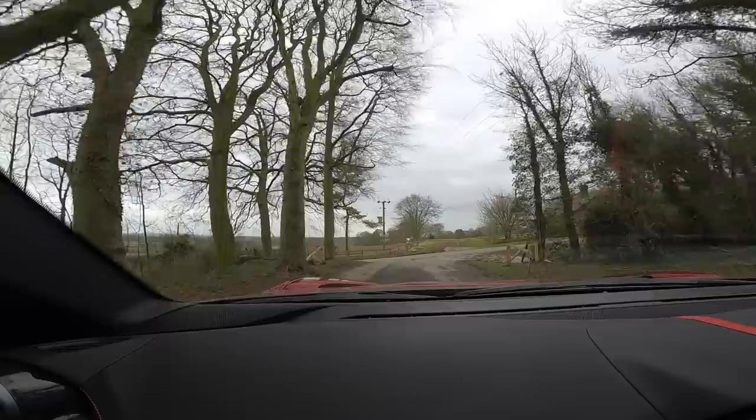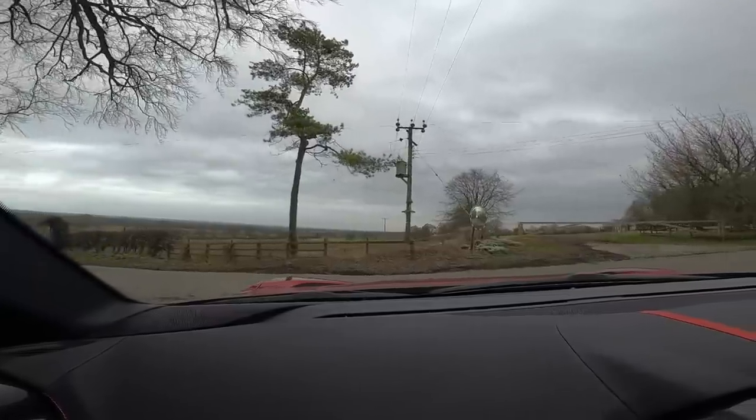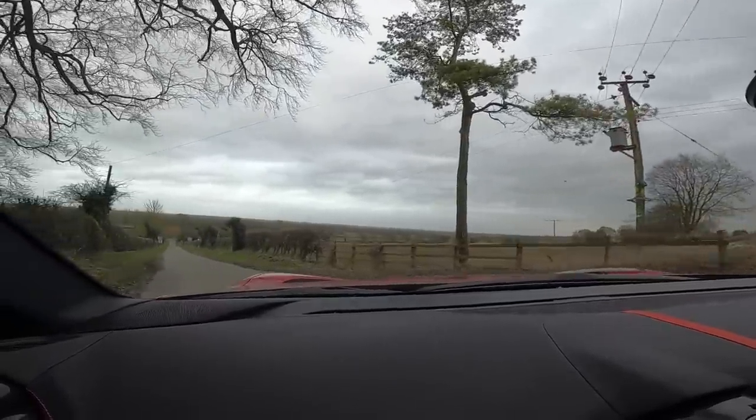Mate, it sounds like the engine's at the rear. I know, well, the exhaust is. Yeah, it sounds beautiful, doesn't it? Man, it's so cozy in here, isn't it? It's nice and warm. Better than being outside, it's freezing.